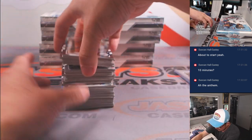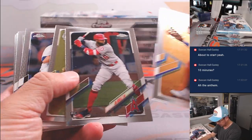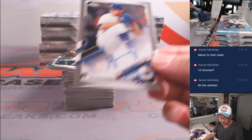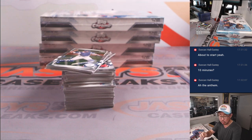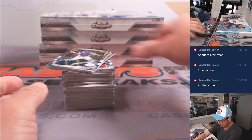All right, another box. Here we go. Yeah, need Max Muncy back in that Dodgers lineup. And there is Victor Gonzalez. Rookie auto for the Dodgers. That's going to be for Jeremy R. Not numbered.